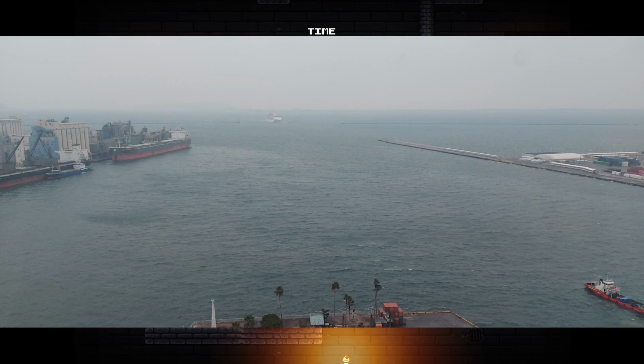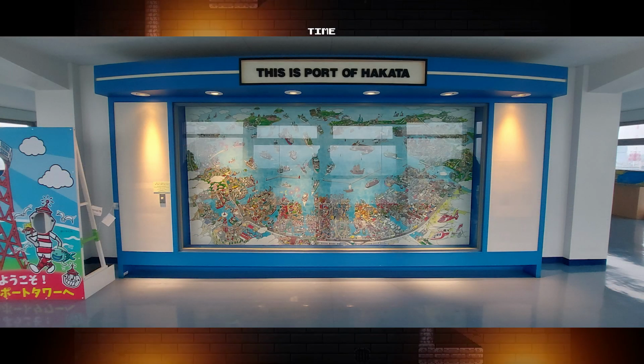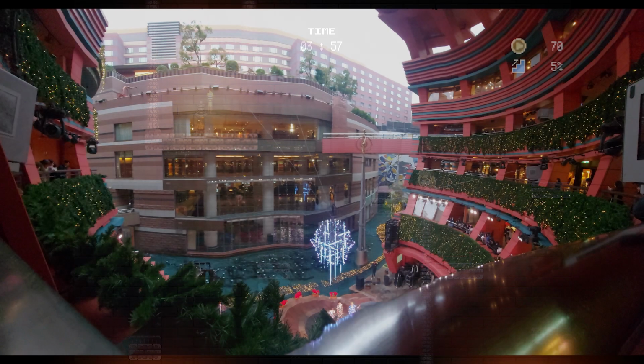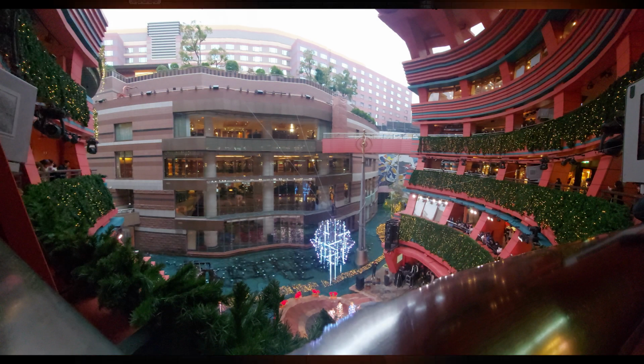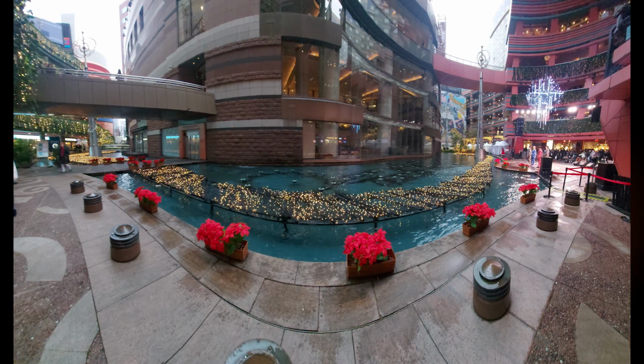Not very many tourists, so you can take your time and explore, and you get to see the port of Hakata. And after that, a short bus ride away was Canal City Hakata, which is a big mall, and it was really cool because essentially they have like a mini river running through the middle of the mall. On one side is a hotel, and then the other side is like your standard shopping mall, but you can overlook through multiple floors the river and all the people.